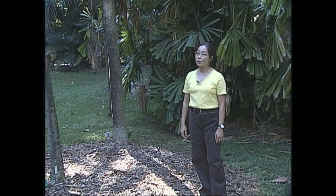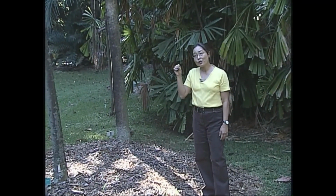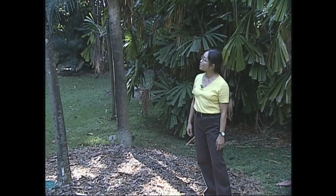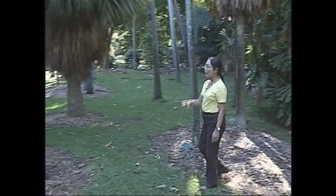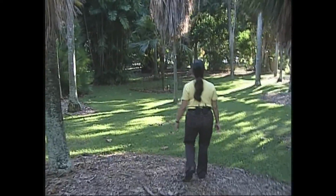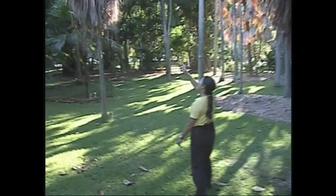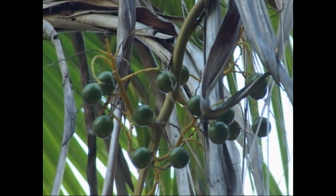We can have palms that are tropical, and of course the subtropical ones. We can have those that are on the edge of being temperate area palms, such as date palms. So you have a whole bunch of fan palms along here. I want to take us over to where a very special plant is. Over here, we have other fan palms with fruits on them. These are flower-bearing plants that make fruits.